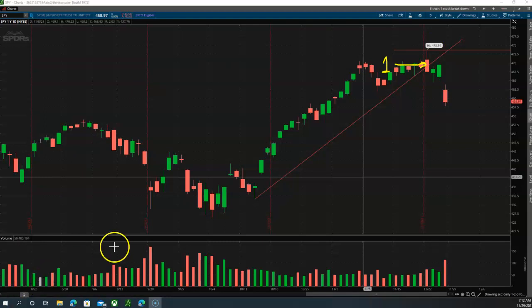Picking up where we left off, the number 1 in the 1, 2, 3 criteria, we have this trend line break. This line here is pulling forward the high that we established before the trend line break.